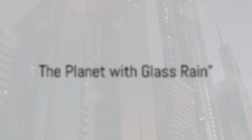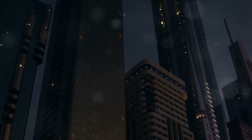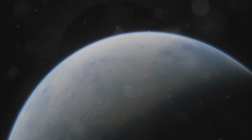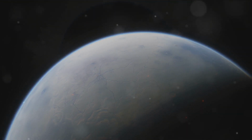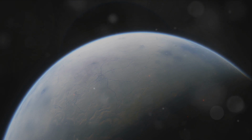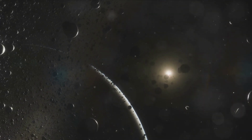At number 5, we have HD 189733b, a planet where it rains glass, sideways. Now, that's a weather forecast you don't hear every day. This exoplanet, located about 63 light-years away from us, has a rather peculiar atmospheric phenomenon. Its atmosphere contains high concentrations of silicate particles.